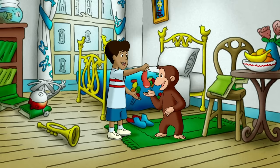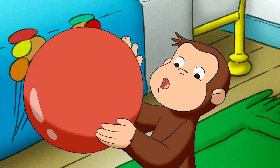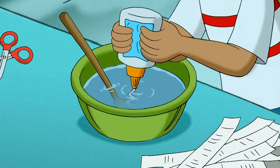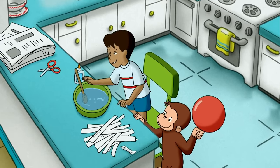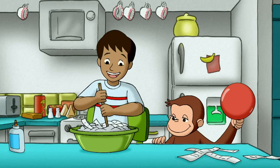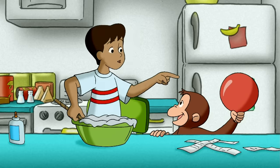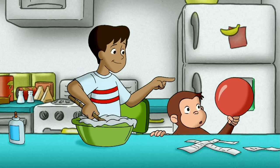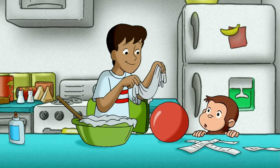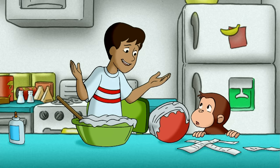First, you blow up a balloon. Second, you mix glue and water. Then you dip strips of newspaper in it to make paper mache, like this. Cover the balloon with the paper mache. We have to make a donkey piñata because that's the only kind I know how to make.